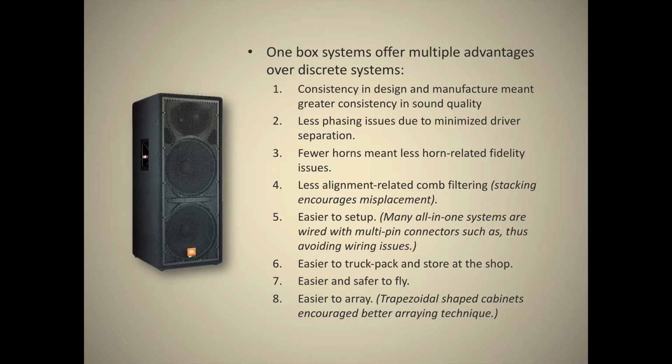Consistency in design and manufacture, because brands such as JBL are making consistent boxes that you can use at every show on your tour. Less phasing issues because drivers are closer to each other. Less fidelity and distortion issues because horn loading is not as common. Easier to set up, right? It's lighter, it's smaller in the truck. Less multi-pin connections, less amplifiers. It's just easier. Easier to truck pack and store, and easier to array.